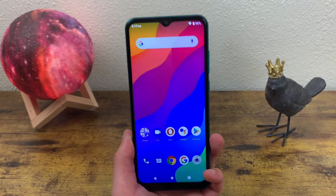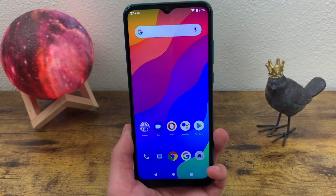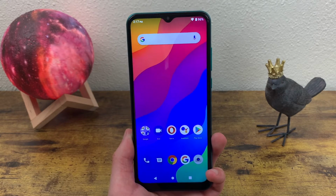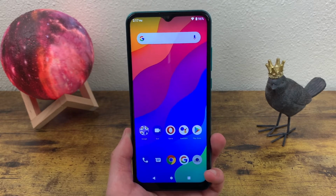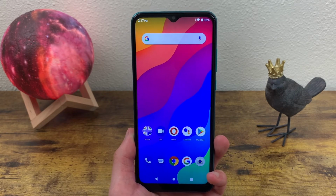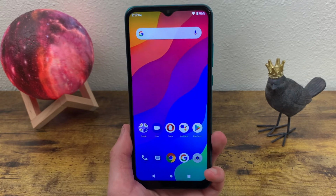but at the same time, keep in mind this is a very entry-level phone, so don't expect flagship quality or anything like that when you're taking photos. That being said, if you're a more casual user of the camera and just like to take a couple nice pictures for social media or something like that, this phone should be perfectly fine.